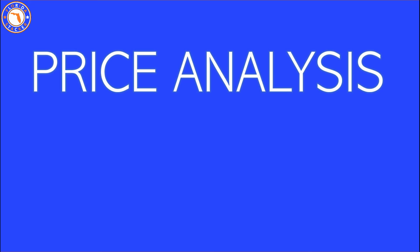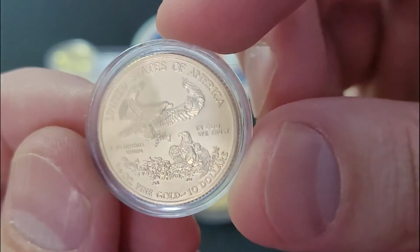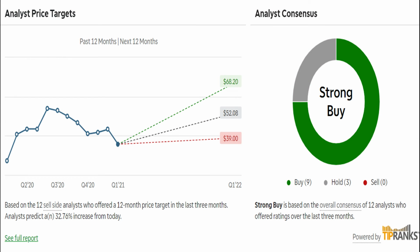All right, so finally we move to the price analysis for Wheaton Precious Metals. And based on 12 separate analyst reports, the general expectation is for Wheaton Precious Metals to see a low over the next 12 months of around $39, which is right around the price we're trading at today. And the upside potential is as high as $68.20. Based on the price of the stock around $40 today and all the indicators that we just looked at, things are looking up for Wheaton Precious Metals shares, which is why I purchased stock in this company.